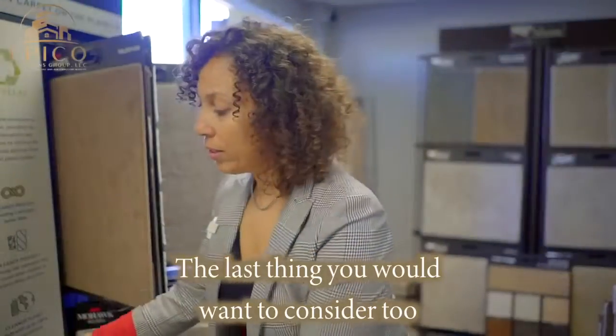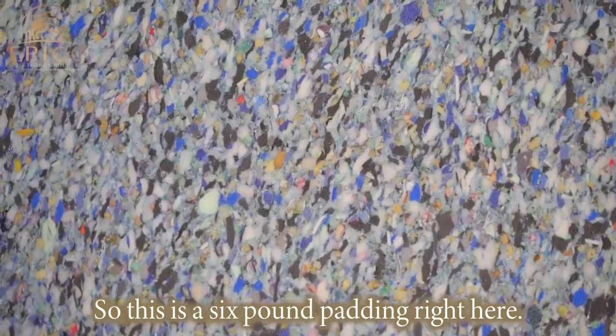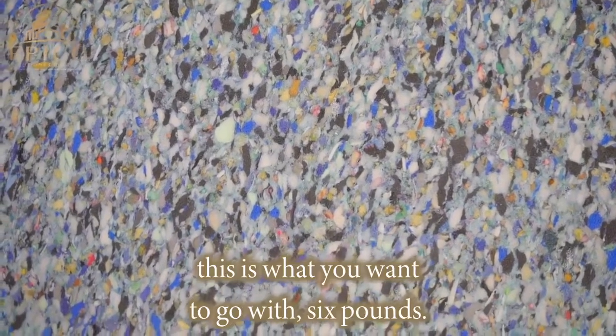The last thing you would want to consider too is good padding. So this is a 6-pound padding right here, and that's what you want to go with when you do get flooring installed, 6 pounds.